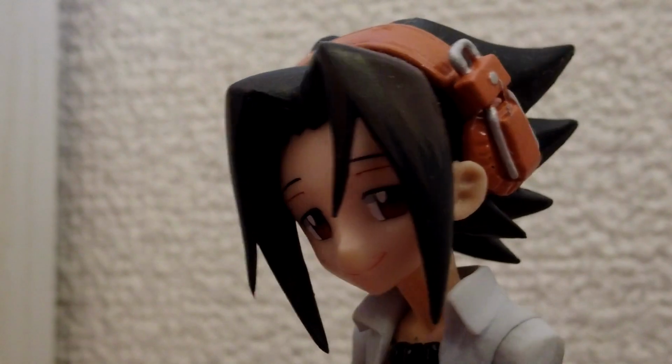I love how classic it looks. It really just looks like classic Shaman King here, even though I think it is based off of the remake. Eventually, I would like to get a nicer Yoh Asakura, but for now, I have to be a little bit careful with him. He's a little bit fragile. If an earthquake happens, the sword is just gonna snap in half.